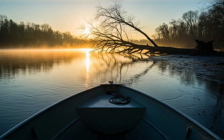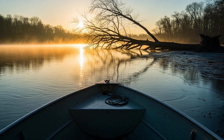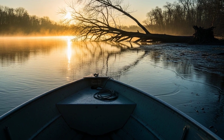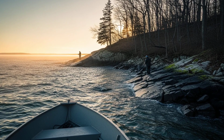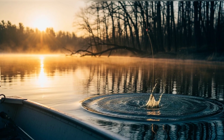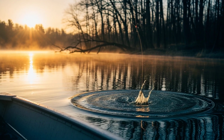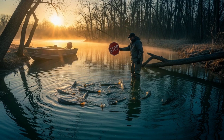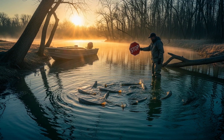If that perfect-looking laydown is located at the very back of a shallow, flat cove in early March, the fish simply have not arrived there yet. They are still a quarter-mile away, staging on a rocky point near the mouth of the bay. You can cast at that beautiful backwater wood 1,000 times, but you are completely wasting your breath. You have to intercept them on the highway before you start knocking on the doors of their final destination.